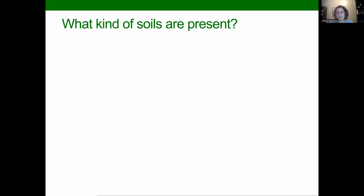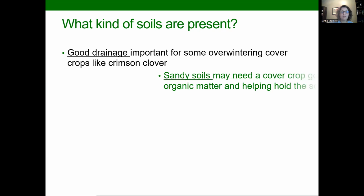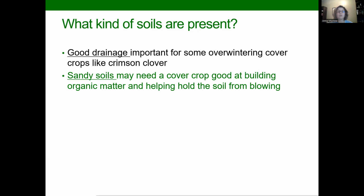Soil type should be a significant factor in cover crop selection, not only because soil type and drainage can affect which cover crop will perform well, but also because it may influence farmer goals. So for example, a low organic matter soil may benefit more from a high biomass cover crop than one that already has good organic matter. So just for example, some species like crimson clover are going to do better with really good soil drainage.